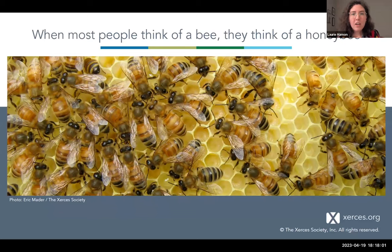When most people think of a bee, they think of a honeybee. I've noticed this. I was trying to find cool bumblebee prints for my home, and when I looked up bumblebee on Etsy, a lot of the images that came up were actually honeybees.